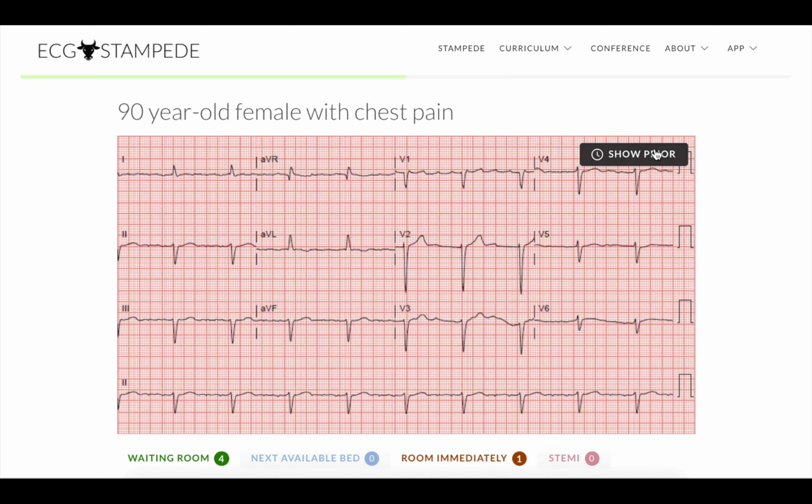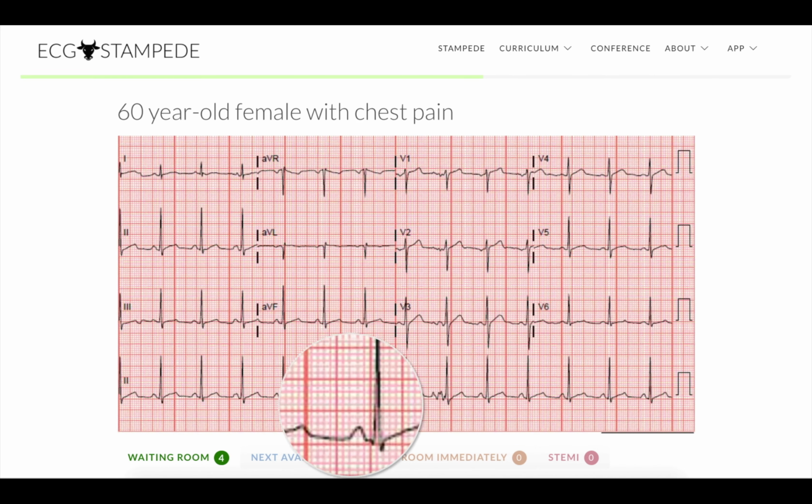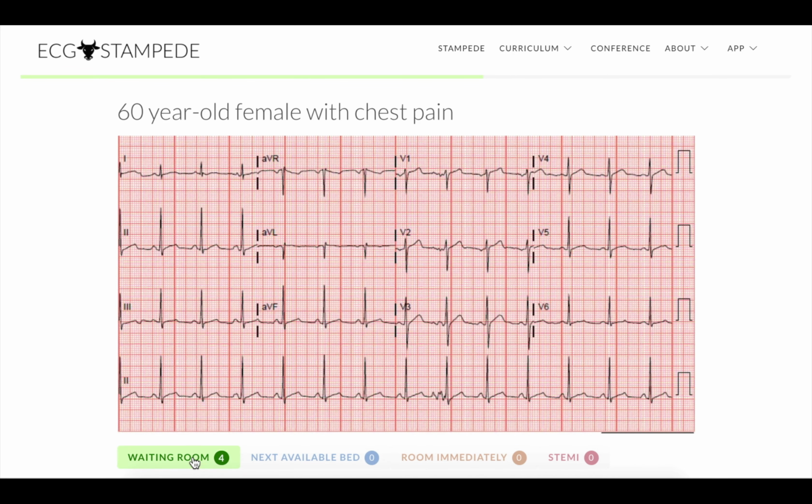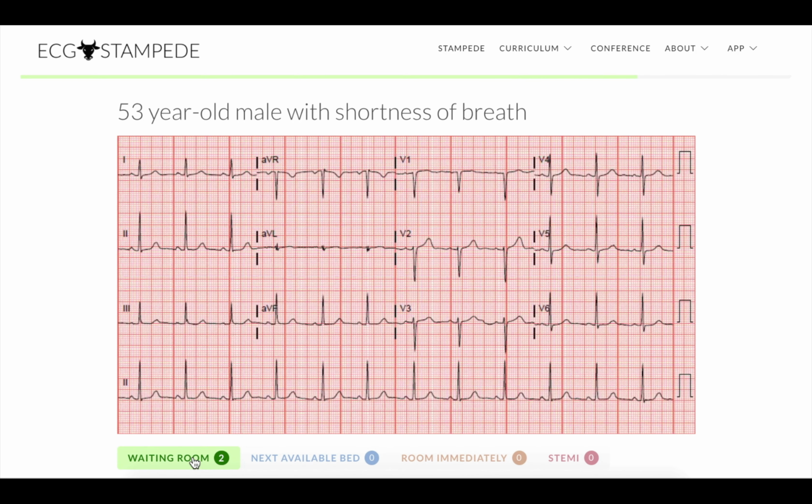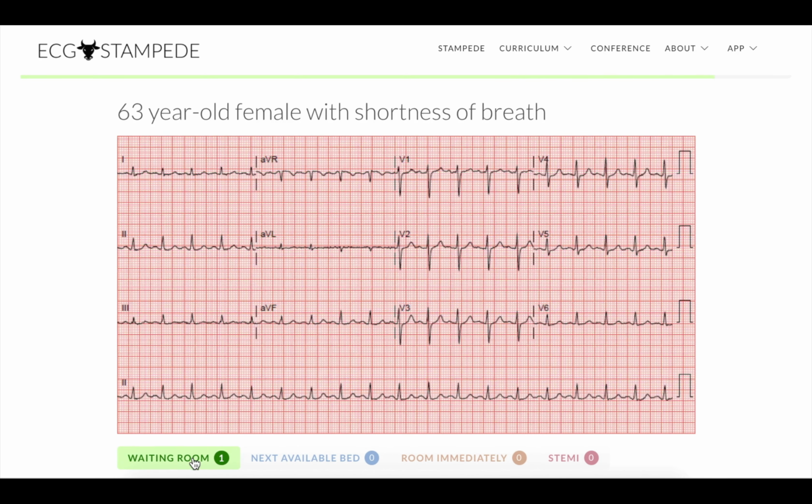As you can see, some of the patients have a current and a prior ECG. And you can always zoom in if you want to get a closer look on any of the ECGs. As you move through the ECGs, the labels are used up. Just as in real life, you can't go back to change what you've picked.